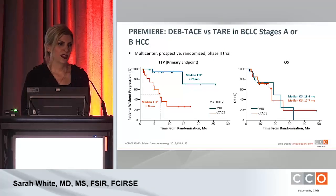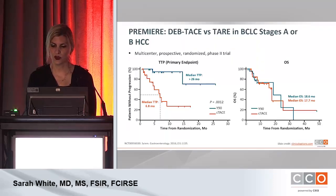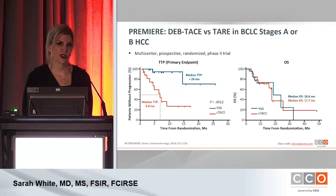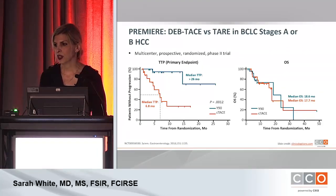The premier study was run here in Chicago by Dr. Salem, and what his question is should we be doing Y90 or should we be doing TACE in these patients? These were BCLC-As he included, or Bs, and he had to stop this study because patients really just wouldn't enroll in it. But what he found was that there wasn't a survival benefit. So when we're looking at all liver-directed therapies, that's the bottom line, is usually we have yet to show a survival benefit. But when we looked at time to progression is significantly longer in patients that have undergone Y90.